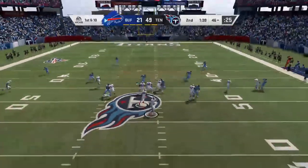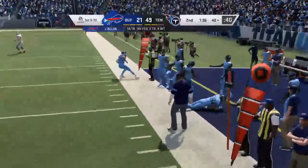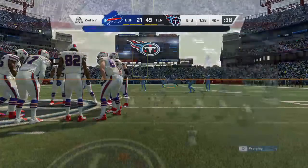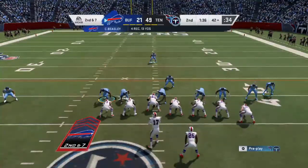10 yards, good enough for a Buffalo first down. Allen, and this one caught by Beasley. That first down completion only netted him 3. 2nd and 7.